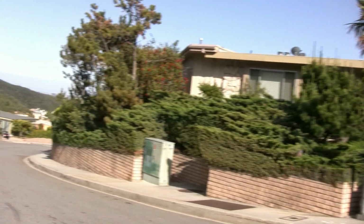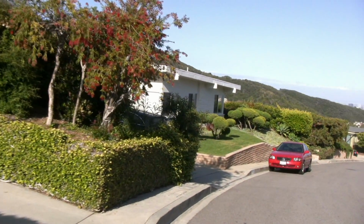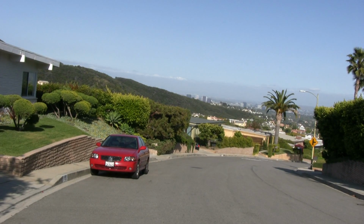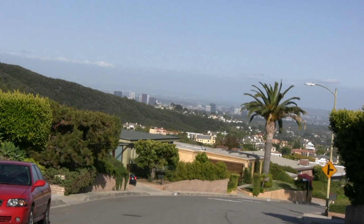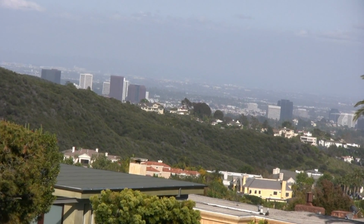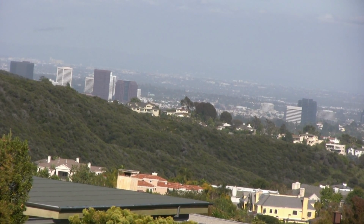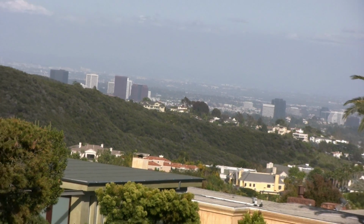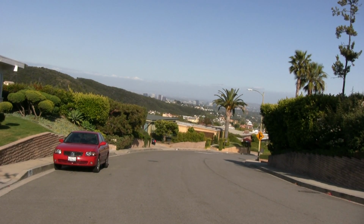Okay, I have to show you guys. It's very good weather today. Perfect view. This is not downtown. Downtown is farther. But this is Westwood. Okay, now I have to. We have to go backwards.